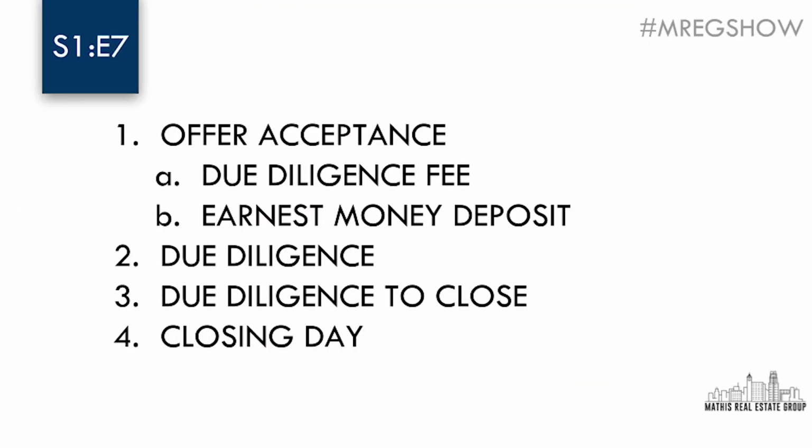Now, given that all that goes well, you get through the due diligence period, you guys come to an agreement. At that point, we go into the 3rd key step, which is the due diligence period to close, right? So after due diligence, think of this like a milestone, that date is ending. From there, now we have the closing date. From that little gap right there, that's our period to close. And during that period, what we're really looking for is full loan approval from the lender.